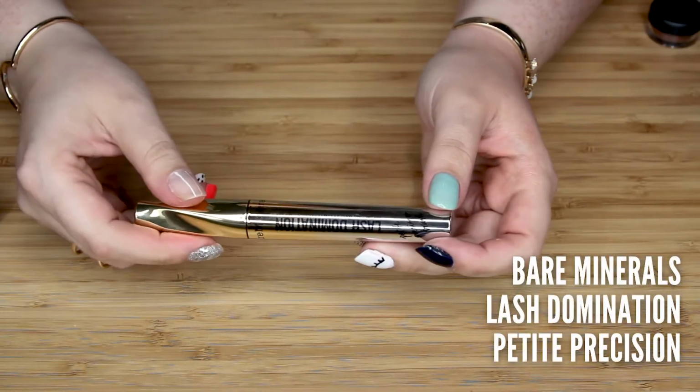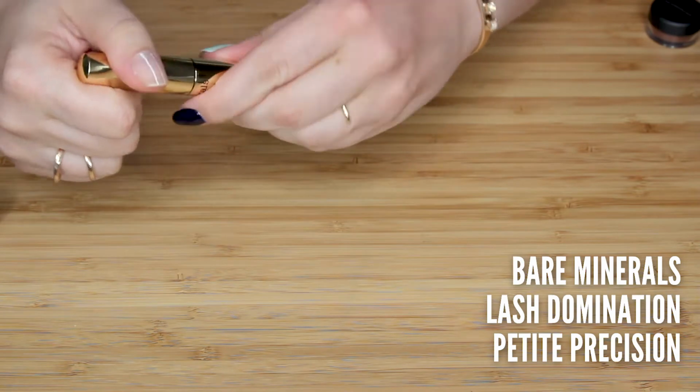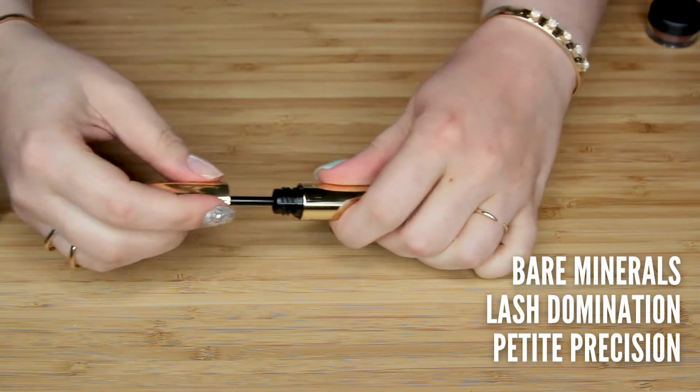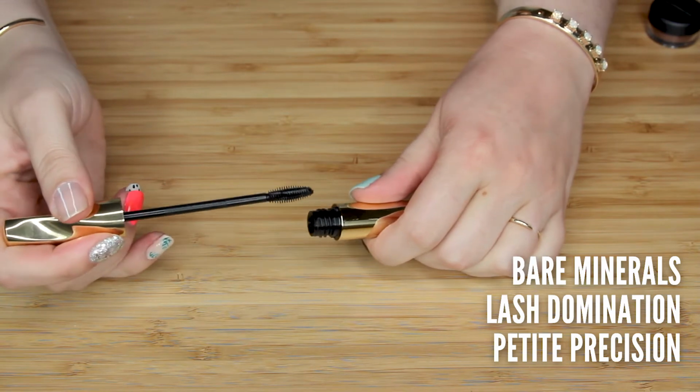The mascara is the Lash Domination Petite Precision Brush Volumizing Mascara. Should I add some mascara? Check it out. Who doesn't need more mascara all the time? Oh, it is a little brush. It's a little pokey brush. It's like a tiny little porcupine brush.